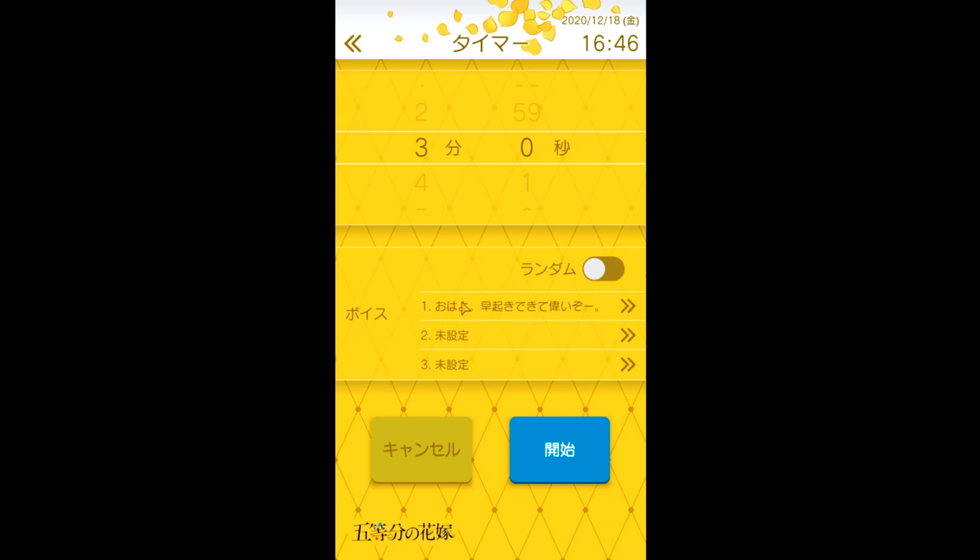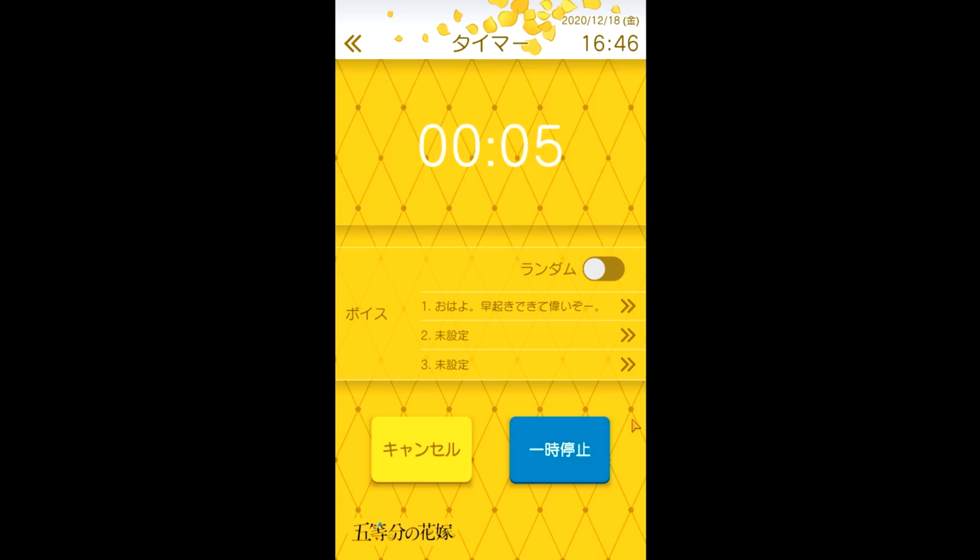If you're done deciding which voice to use, you simply click on the voice line. Now you can see the voice line that you chose here. Okay, let's try out the timer and see how it works. I'll make the timer to be 5 seconds. And when you want to start, you just click on this blue button here.